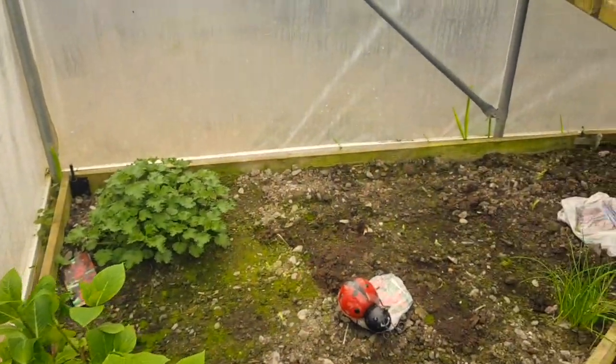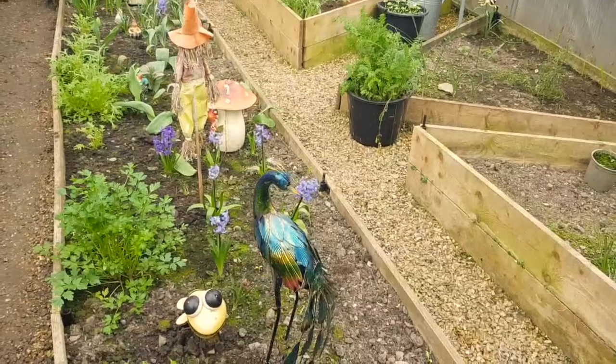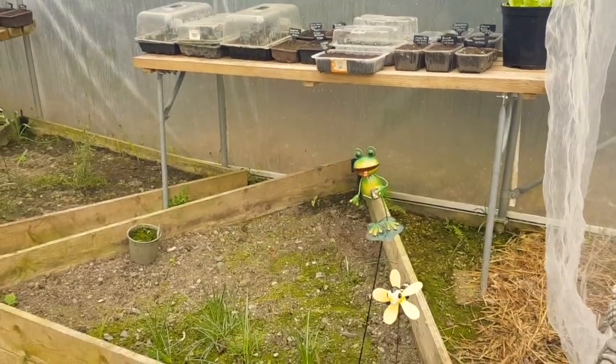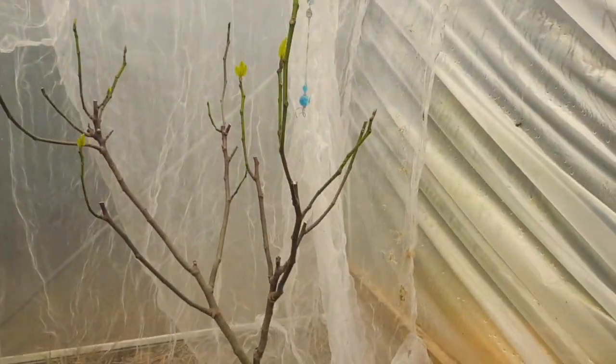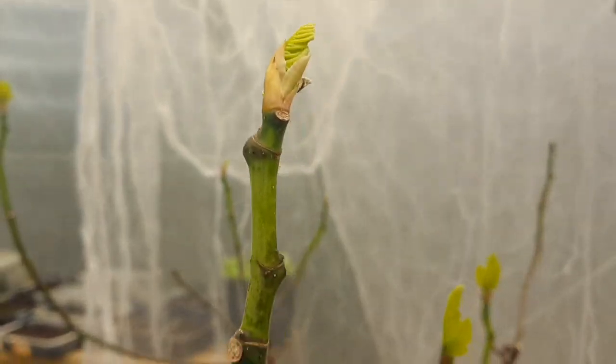Right, so we've got a lot to do. So we'll get on and do this. First of all, we need to do some watering and water those on the table over there. And then we'll, oh, by the way, the fig is looking good. Look, starting to come out now.